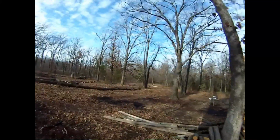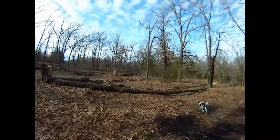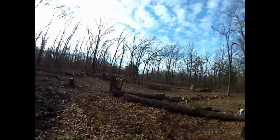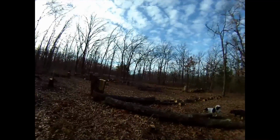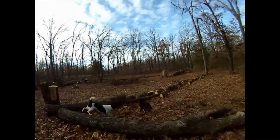Okay, here's what we're starting with today. We're gonna move these big logs, or at least pick them up and chainsaw them up a little bit more and get them out of the way, and then we're gonna try to pull out these stumps over here that are in the zone where we're gonna put the pad.